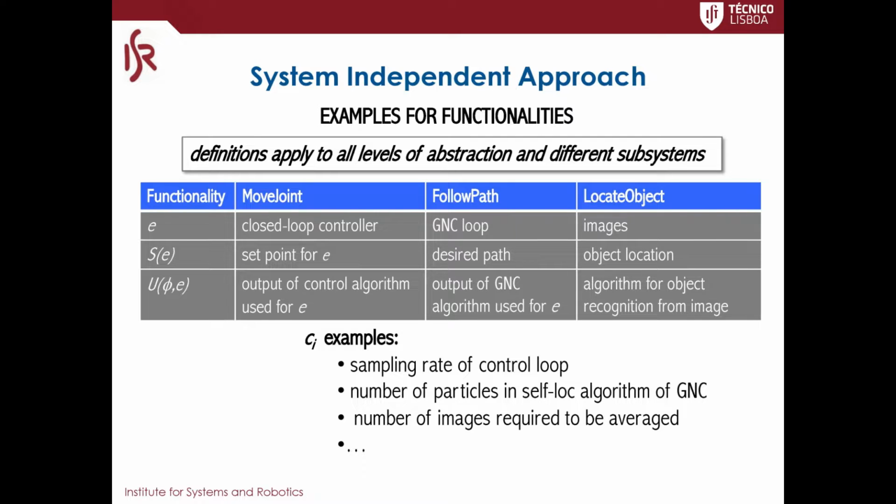Just to give you a hint, because I'm going to focus a lot on reliability, the cost could be the sampling rate of the control loop, the number of particles in the self-localization algorithm, or the number of images required to be averaged. So one example for each of the functionalities.